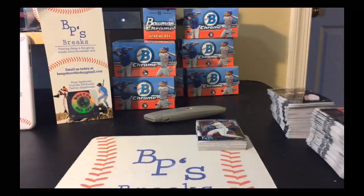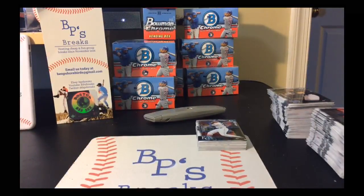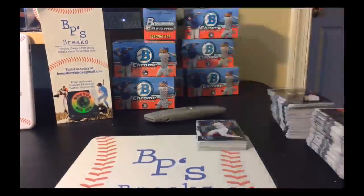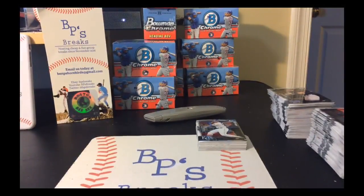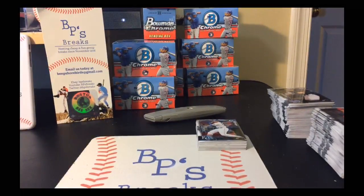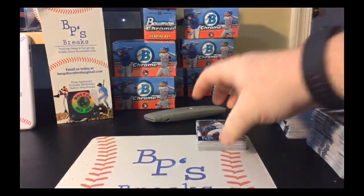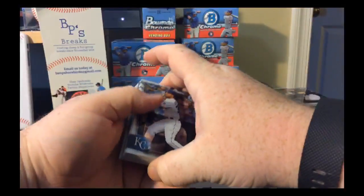ties for the lead in autographs with his third. I believe they were all base. Base auto, Sam Travis. I know Tyrell Jenkins and I believe Willie Calhoun also have three, as well as Junior Fernandez.